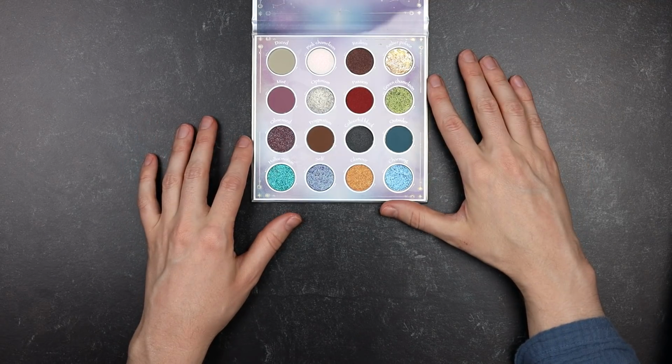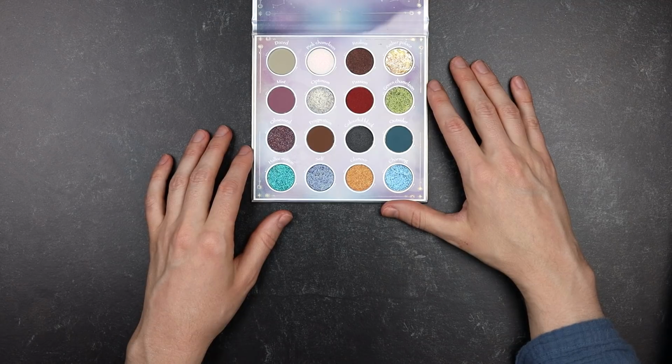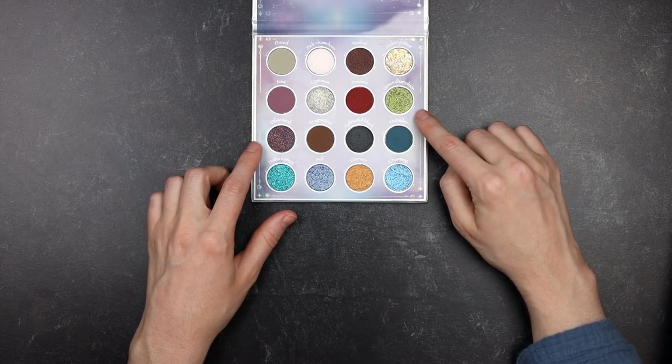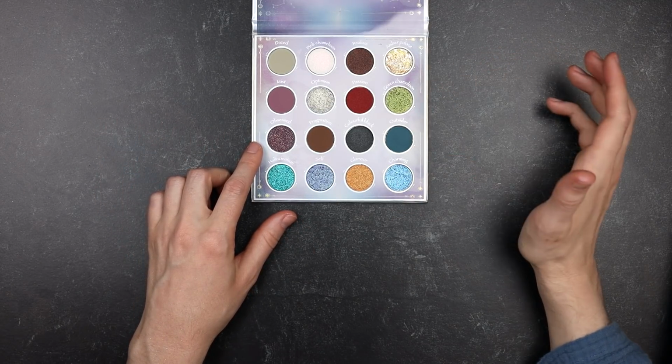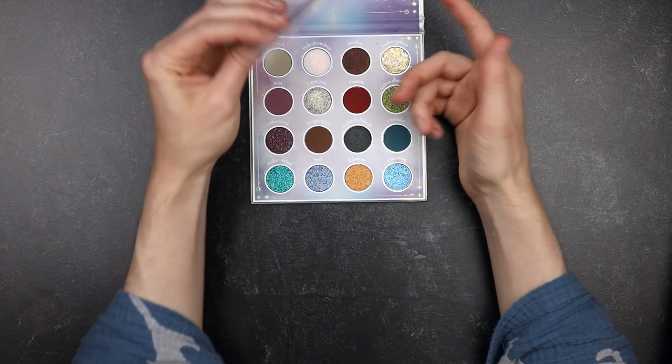Even though that's true, I don't feel inspired by it in the same way as I do feel inspired by the Alva 2. And I also know that any colors that I wanted to put together, any looks that I was inspired to do by this color story, I could get those looks just with other shadows in my collection. So this one's going to go.